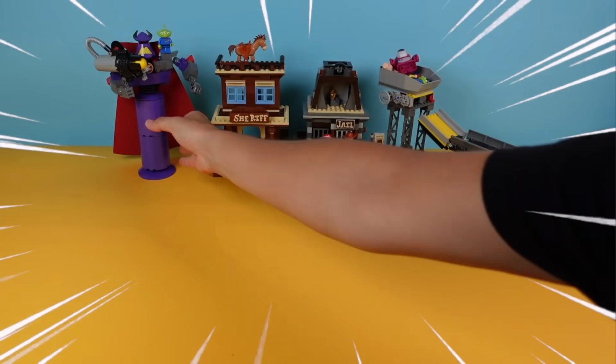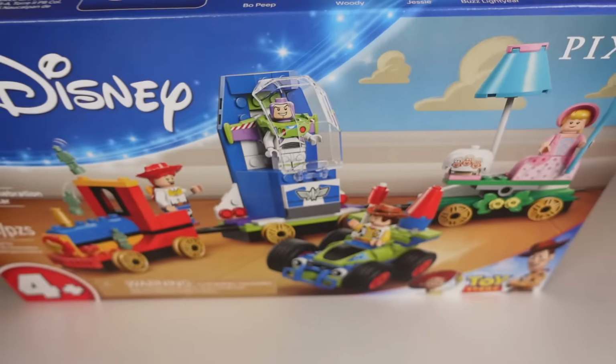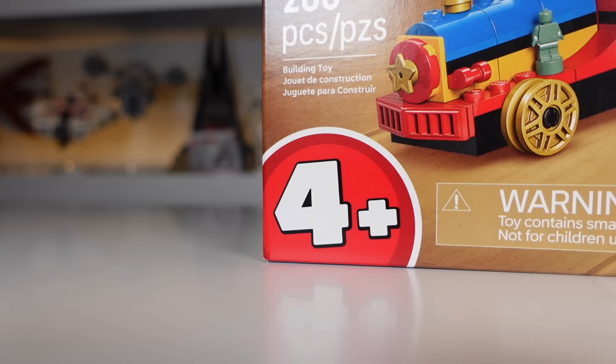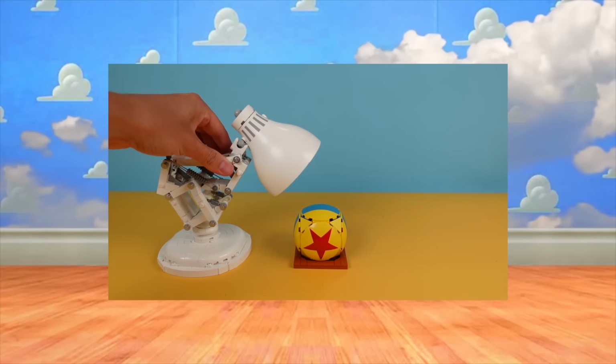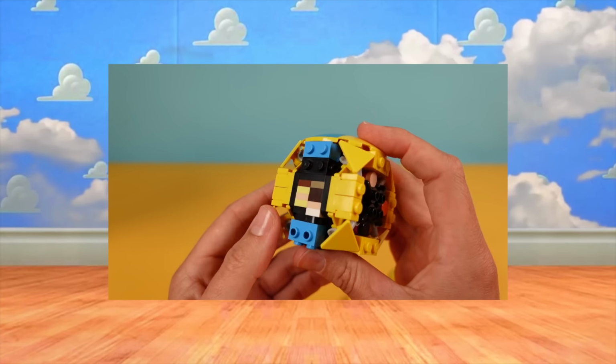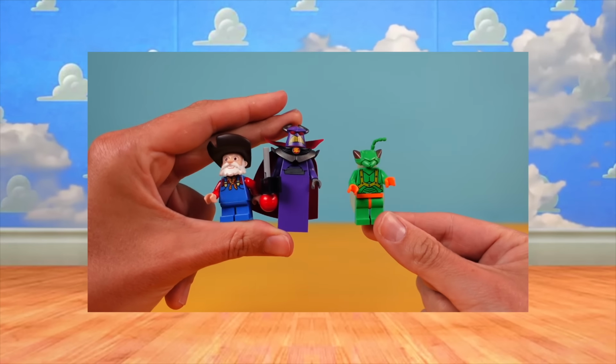And that's all 15 LEGO Toy Story sets, until I realized that LEGO made Toy Story 4 sets that are all 4+. So, to be continued, make sure to comment your favorite Pixar film and maybe you'll see it in an upcoming video. And also, let me know if you knew the most expensive Toy Story minifigure.